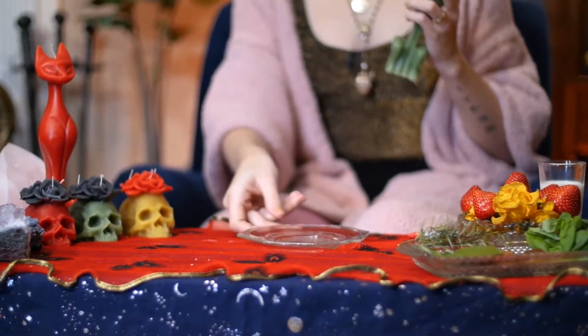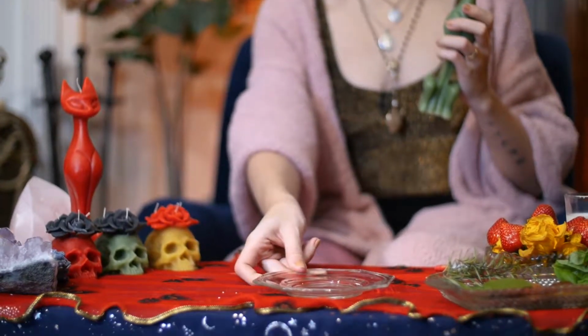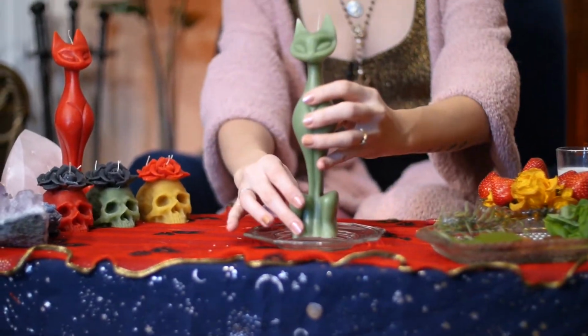So think about a feral cat, or a cat that lives outside, that will drop mice on your doorstep, or little birds, or any sort of small prey that they think is a way of caring for you. So you are going to take care of this cat so that it will bring you some form of small prey. I always start by placing the candle on a dish.